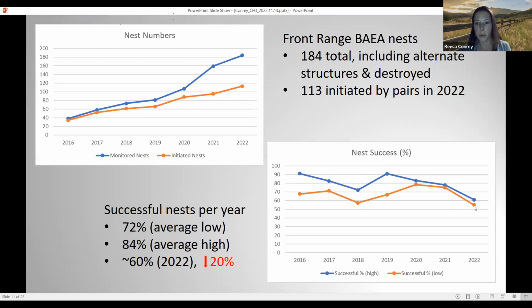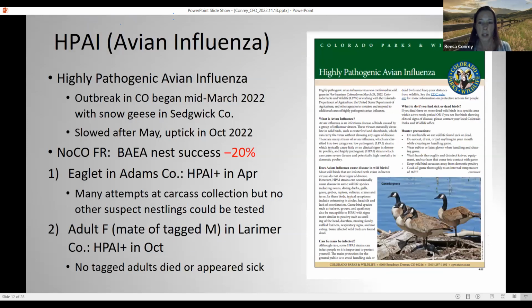2022 was definitely a downward blip. So it was the lowest rate that we had seen since 2016, and I'll talk about the reasons for that in just a minute, but it's somewhere around 20% lower than average. So this was the reason we hypothesize.